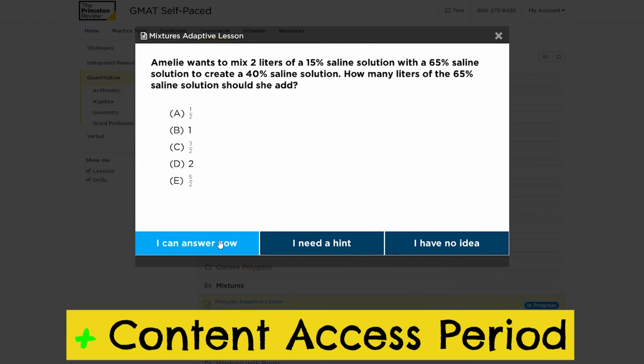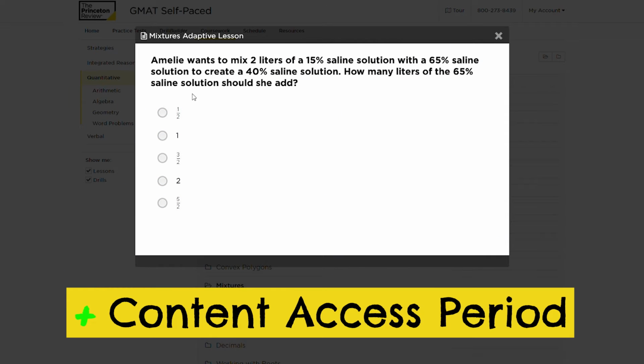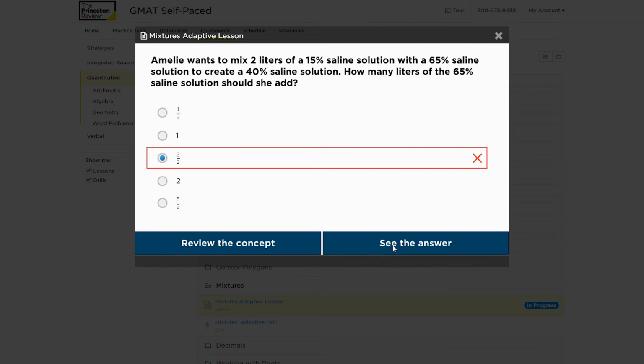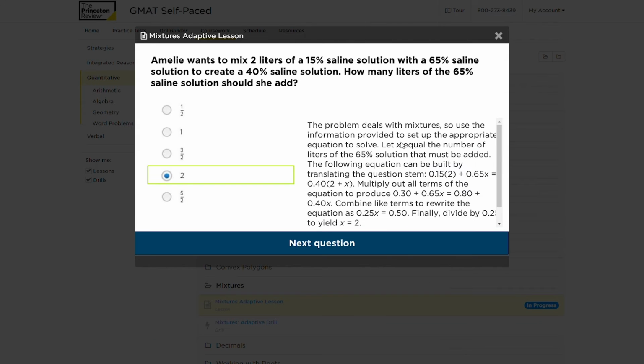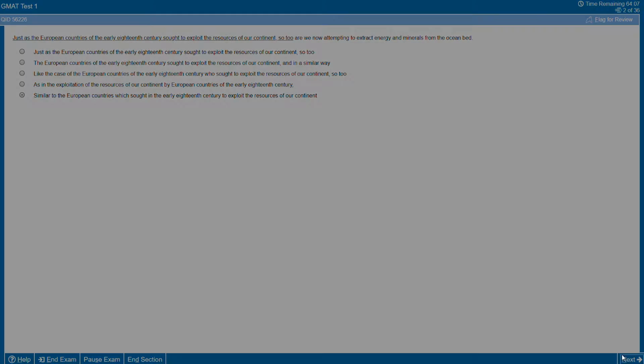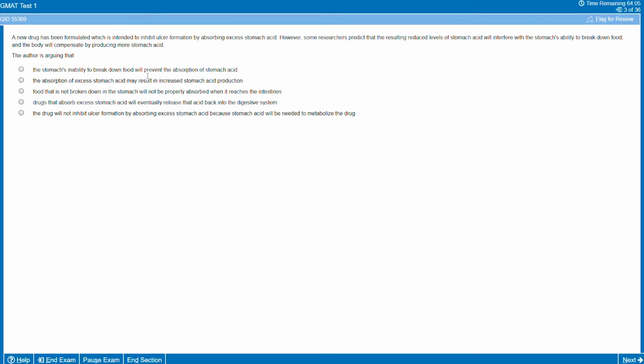Alright, so win number 3 for Princeton Review is their content access period. When you purchase their Core Concepts GMAT course, you get 365 days of access, while with Manhattan Prep, you get just 6 months of access. So if you plan on taking the GMAT multiple times, maybe you're a nervous test taker and you plan on treating your first try as sort of a trial run, or you're a working professional and you plan on studying over an extended period of time, then Princeton Review's Core Concepts course is going to be the better option.